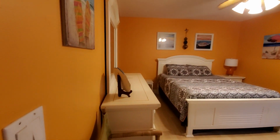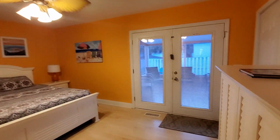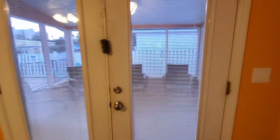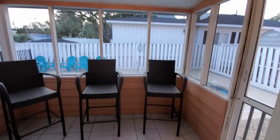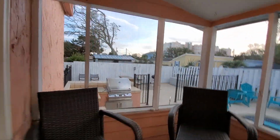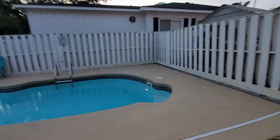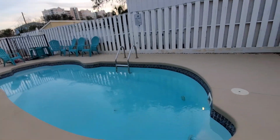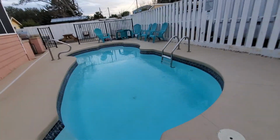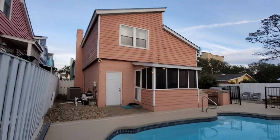And here is the first bedroom. So you have a nice large-size bedroom here on the first floor. Beautiful ceiling fan. And then, aha, I spy what here? I spy a nice little screened-in patio porch, outside grill, outside kitchen, that's right, and your own private inground pool. You heard that right. No wonder this is such a great rental. That is something that families love to have, their own nice pool that they can get into.